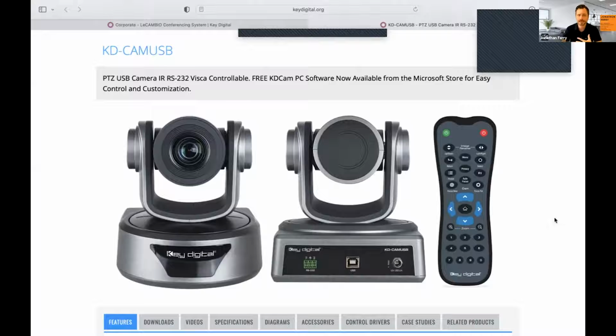Some other cameras have USB, RS-232, Visca, which is like a little DIN connector. They have IP for RTSP streams and an HDMI output and all these things. And they can be very great, but on the manufacturing side, we all know how often people say, look, I would buy so much more of this product if it was just streamlined a little, right? And so that's kind of the approach here with the CamUSB.